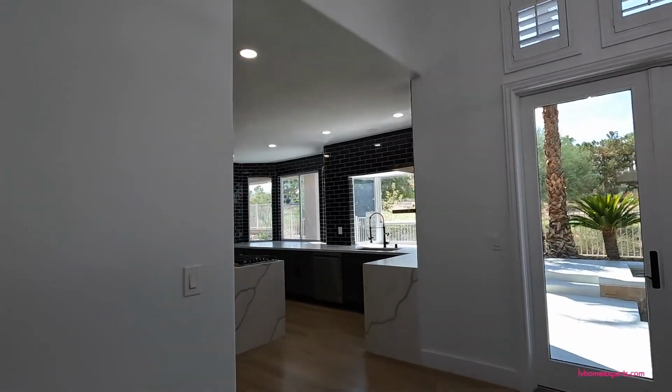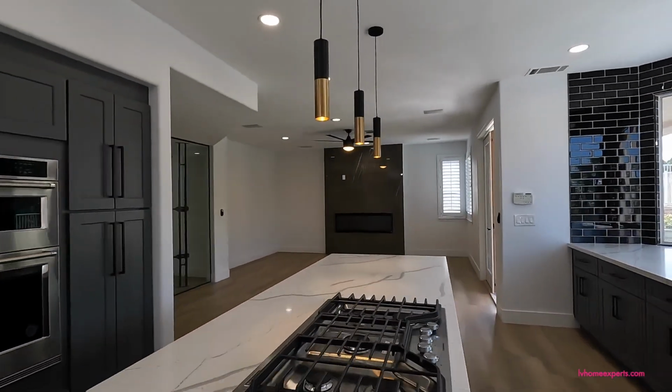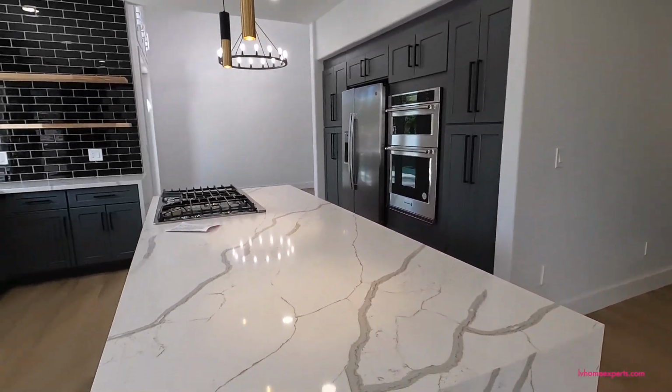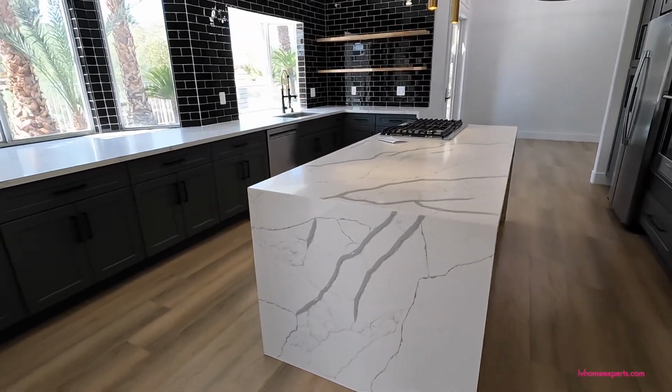Now let's make our way back this way and let's take a look at the kitchen, because in the kitchen, we have gray shaker cabinets. We have a full island with the waterfall. It is not book matched, so let's take a look at this thing together. Decent sized island. This is a 4-foot island by 12, I believe, on here.